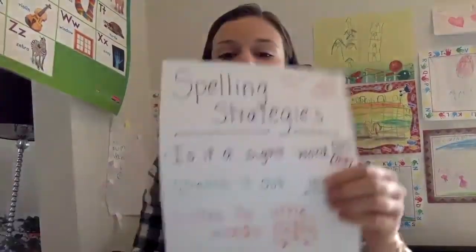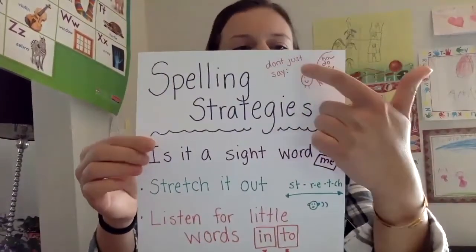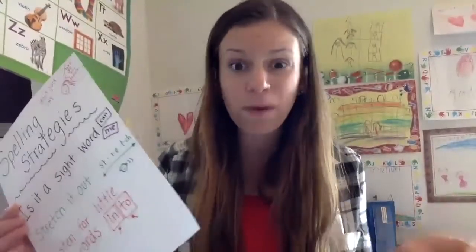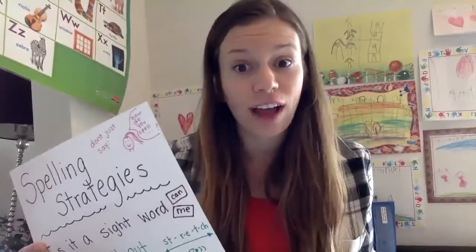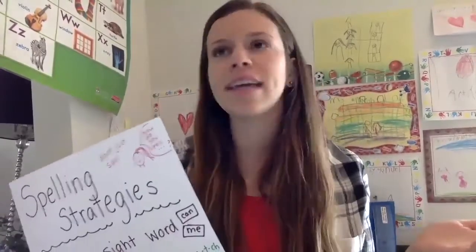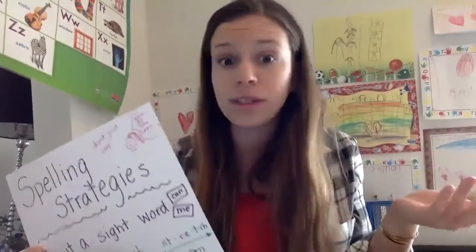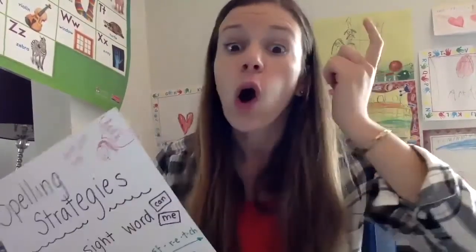So I made you a little poster. This one says, spelling strategies. And at the top it says, don't just say, how do you spell? It's okay to ask for spelling help, but first, I really want you to try to solve it on your own using our strategies. And then if you really can't figure it out, you're really stuck, you can ask for help. It's okay. It's always okay to ask for help. But first, try to use the help from your own super writing brain, okay?